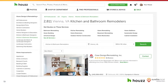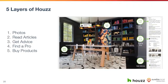I think you get the idea. Houzz doesn't just help homeowners find a remodeler near them. Houzz helps homeowners find exactly what they are looking for. Houzz really has 5 layers to it. It's first and foremost a visual community where they can see your past and present work.